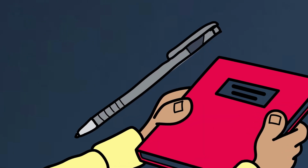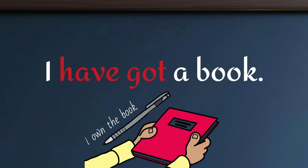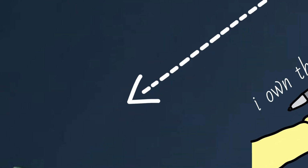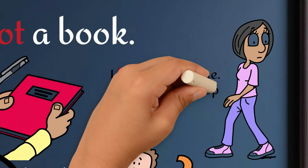If I want to say, I own or possess a book or a pen, we use the verb have got. So we can say, I have got a book. It means that the book belongs to me. Let's look around us and see what we have.